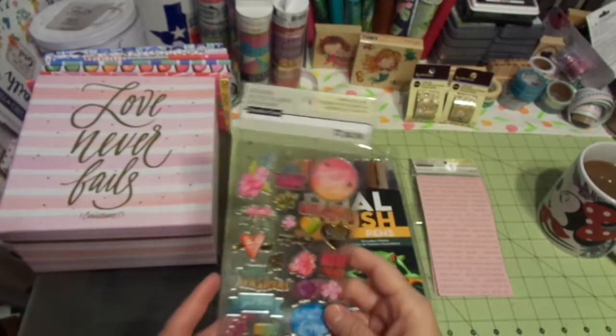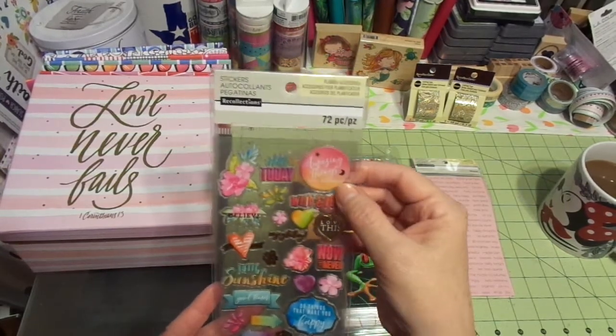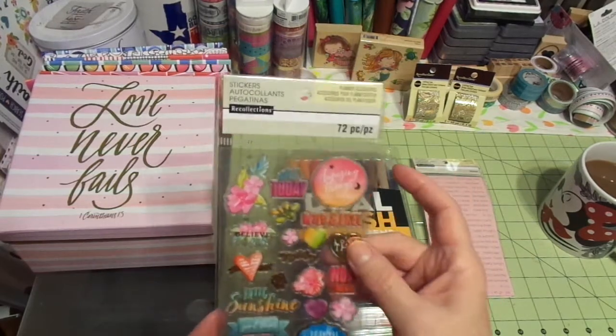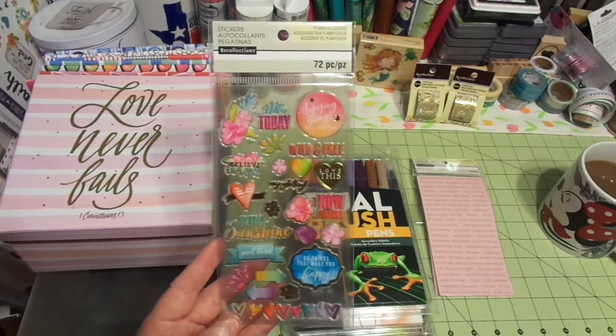I also picked up some of these. These were on sale and I use these in some of my planners. These are really pretty. These say things like amazing things will happen. Hello today. Believe. Enjoy today. Love this. Now or never. Hello sunshine. Do things that make you happy.